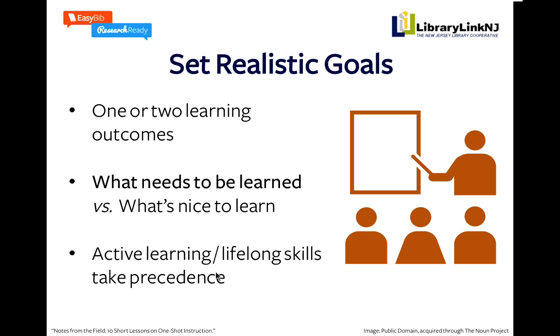Additionally, skills that require active learning and are ones that they're going to use beyond the scope of this specific assignment for this specific class while they're in college, those are the skills that will probably leave the biggest impact in such a short amount of time, as they're practical and useful, and students will be able to apply them in different situations throughout college and even beyond into their professional career as well.